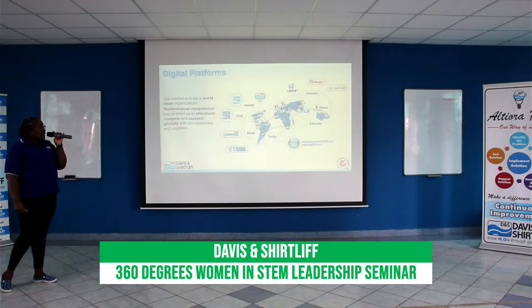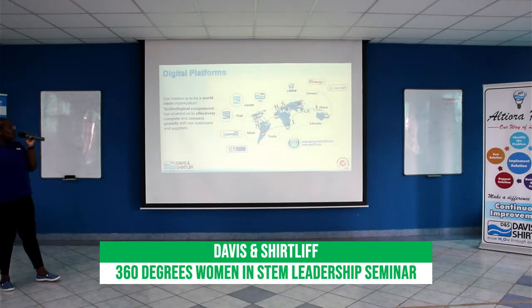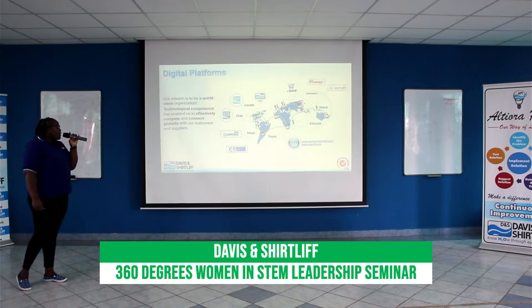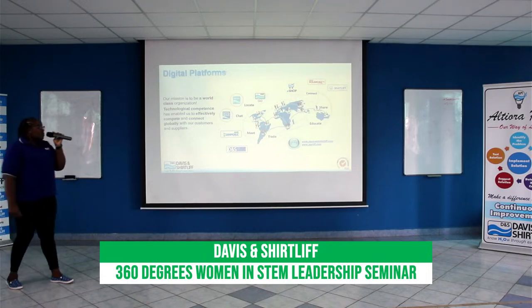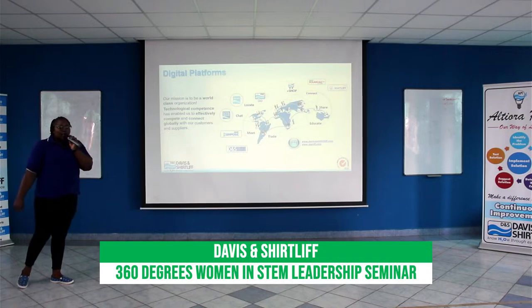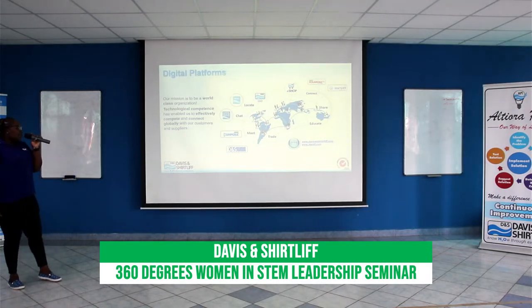The solar house and the pump house help us to size, it makes our work easier, and the pool tool as well. We also have a Go app for staff. We're able to access our products, we're able to log in our visits, do quotations on it. We have the eShop for our customers. If you're not able to visit a branch physically, you're able to just log in online and purchase products from the company. We also have the Flow app.